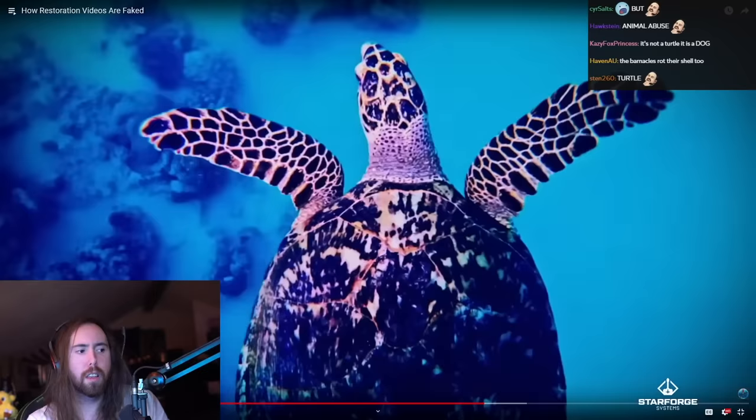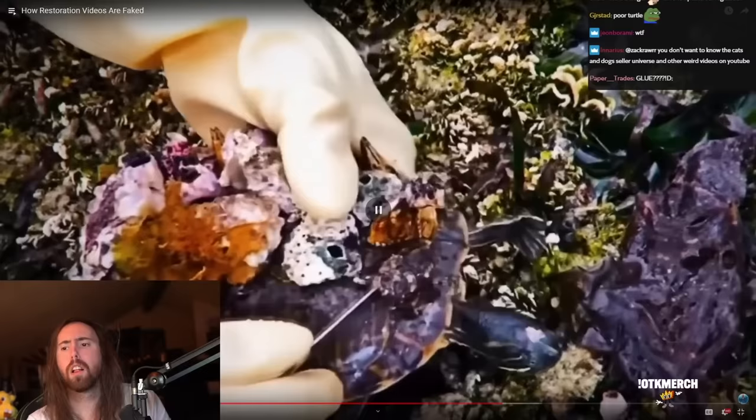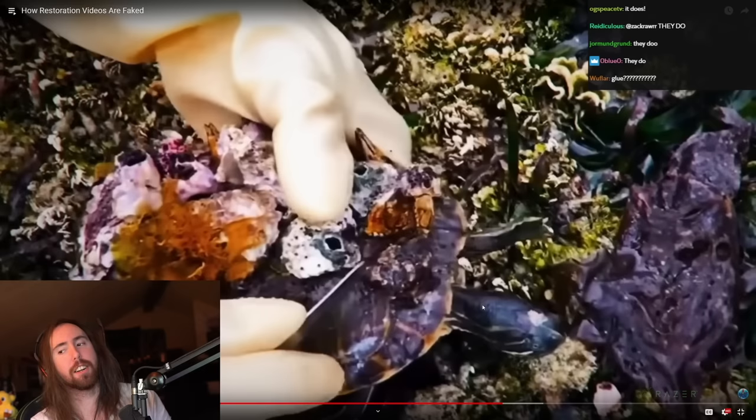Barnacles only grow on sea turtles, and due to the rarity of sea turtles, these scumbag creators have begun staging the content using freshwater turtles. They do this by literally gluing barnacles, seashells, and dirt onto their shells, and then proceed to scrape it off their shells. I don't know if the turtle feels pain in its shell, but if I saw something like that, he's not having a good time. Can we just admit that? He is not liking that at all.